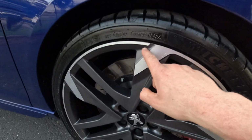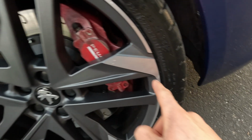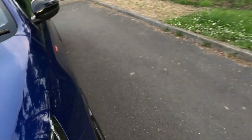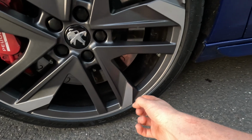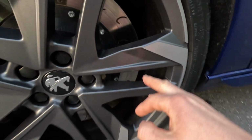So you can see over here where they've scratched the edge there, where they've chipped the lacquer there. That one's not too bad. One of them's really bad. And obviously I can't see the underside. That one you can see down here. I can't show you because obviously it's underneath. They've chipped the paint over there on the actual face of the wheel.